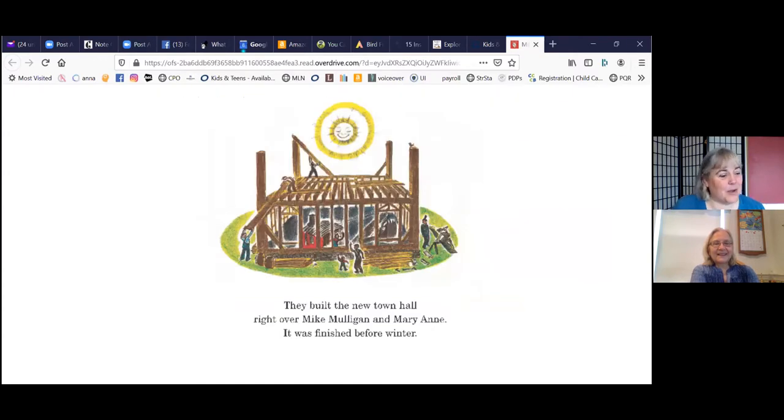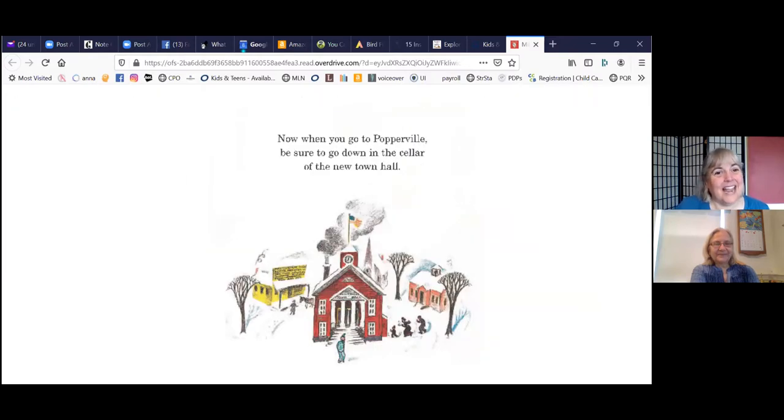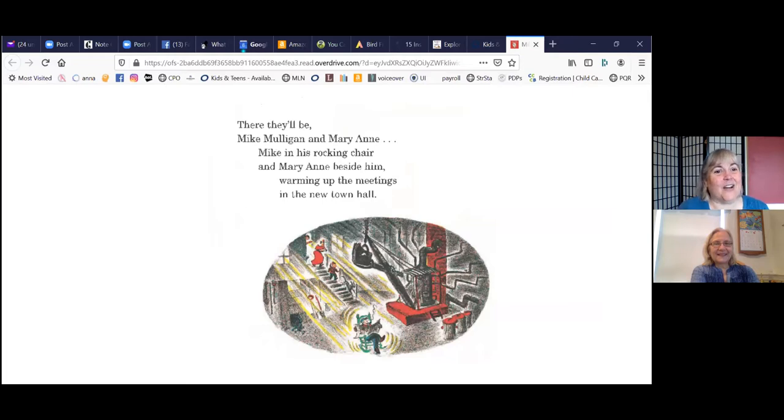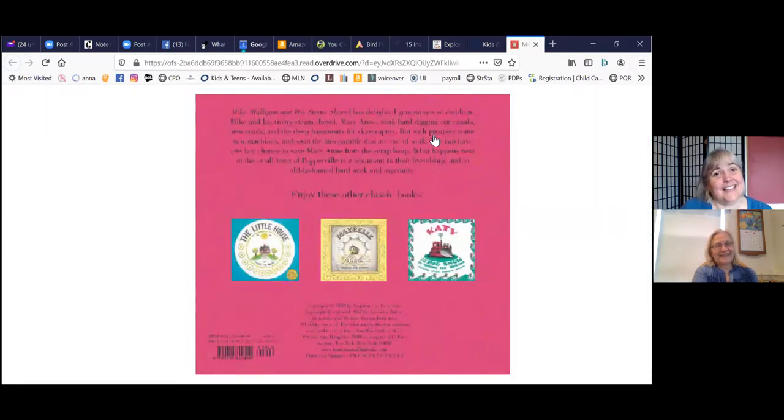They built the new town hall right over Mike Mulligan and Mary Ann. It was finished before winter. And now, when you go to Popperville, be sure to go down in the cellar of the new town hall. There they'll be, Mike Mulligan and Mary Ann, Mike in his rocking chair, and Mary Ann beside him, warming up the meetings in the new town hall. The end.